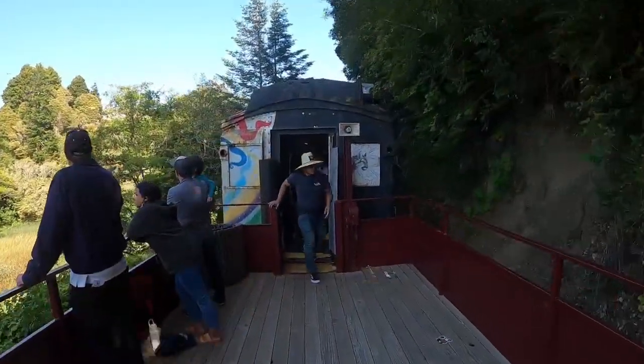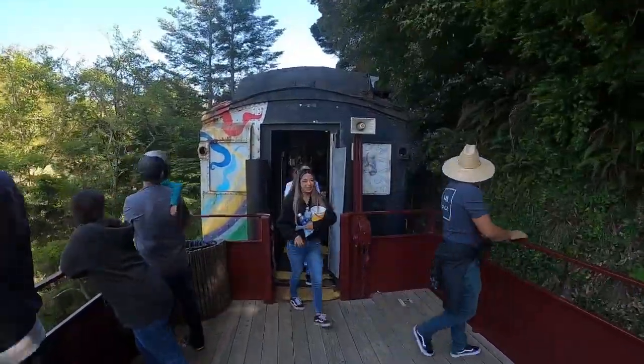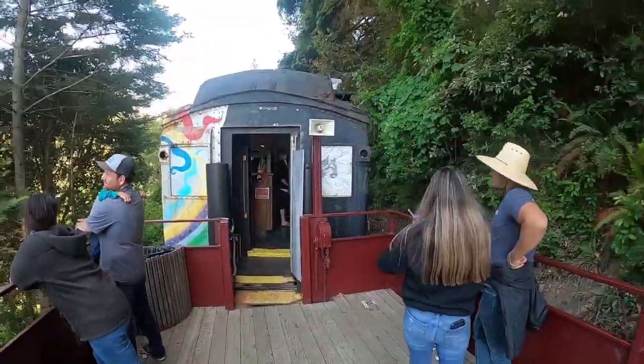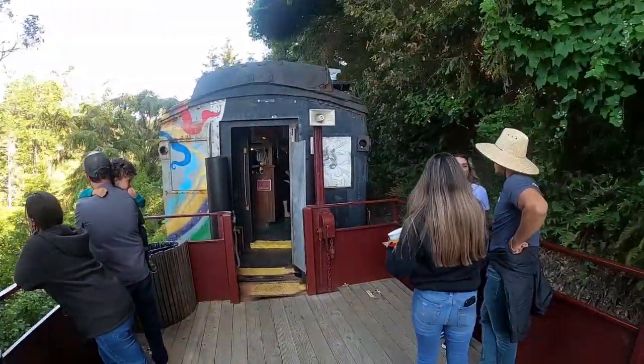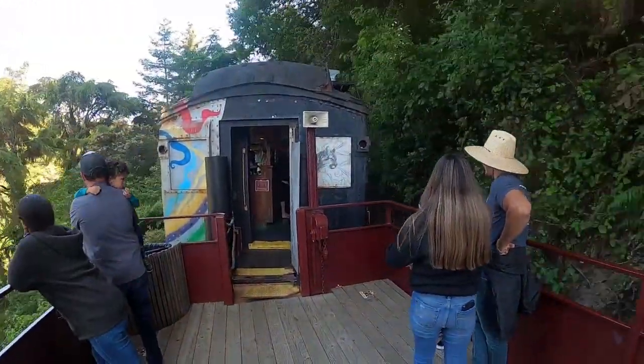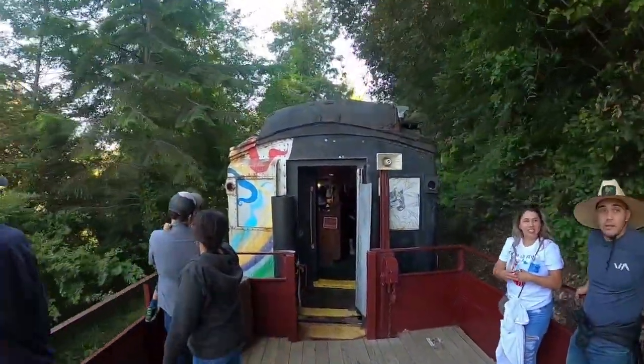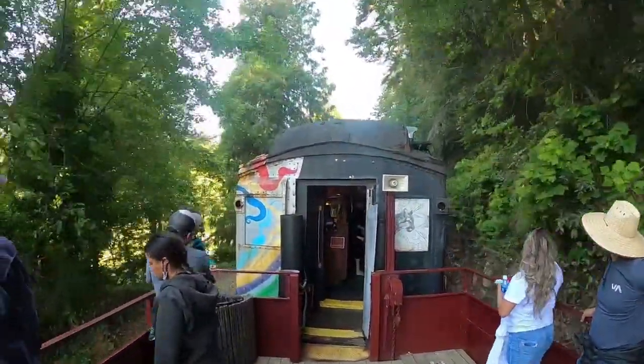Actually has vending machines and a bar. Oh my gosh. Little gift shop things. I want bigger. Probably really expensive. See, these are pretty aged cars. I'm not sure they're vintage.